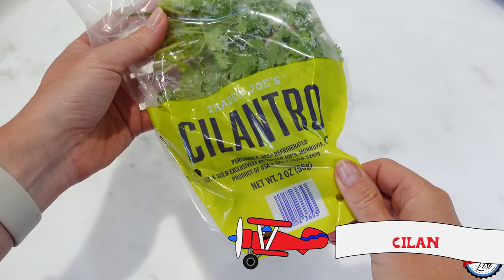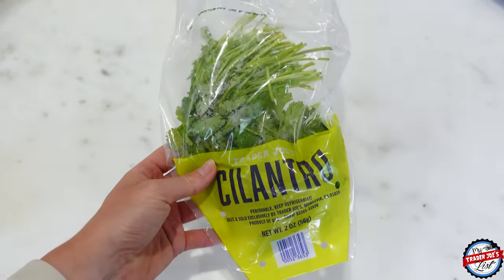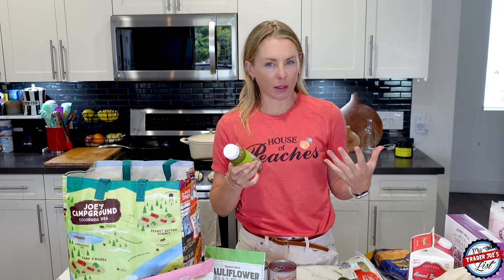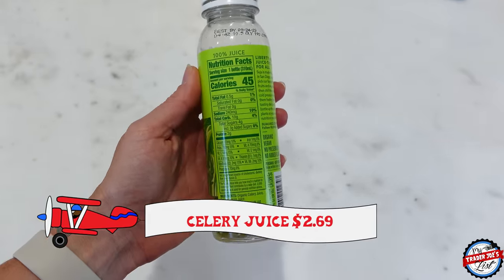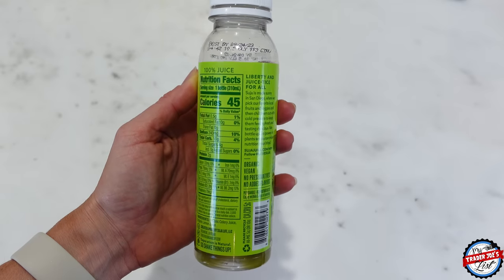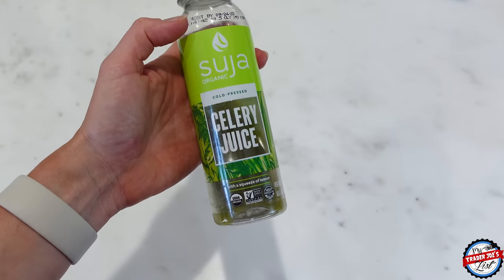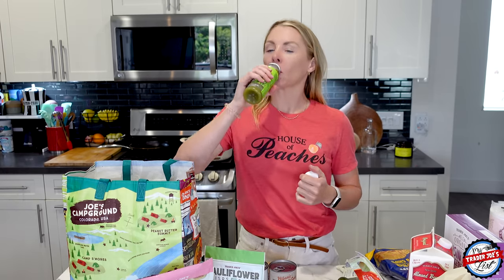Cilantro for the cilantro lime rice. Mmm. I picked up some celery juice because I know it's good for detoxing. I was visiting my family this weekend, and one thing my family knows how to do is have a very good time. So now I feel like I am detoxing. I just need to drink a lot of hydration. Celery juice is great for detoxing.